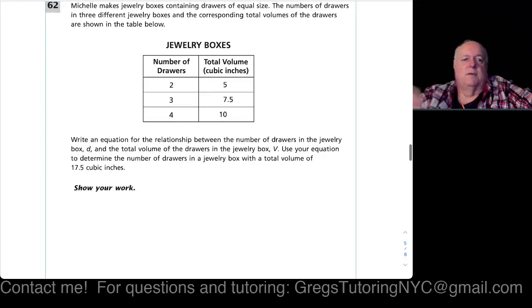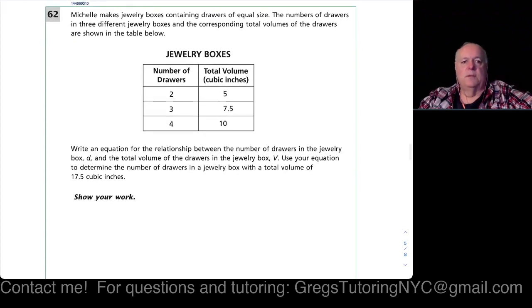Okay, here we have an illustration, so we're going to look at that first. Number of drawers, total volume. This is something about jewelry boxes. So this must be the number of drawers in a jewelry box and the volume of that same respective box. So it seems that if there's 2 drawers, the volume is 5. If there's 3 drawers, the volume is 7.5. I notice that when this doubles, that doubles. So that might be helpful here.